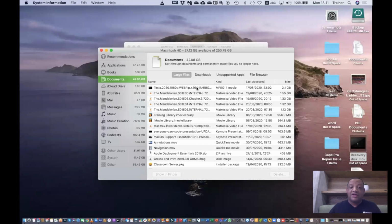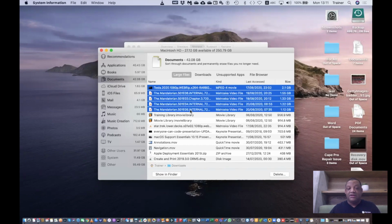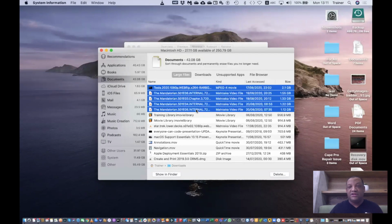So now I can actually click on it, or let me highlight all of them, right? I hold down my shift key, select the first one, hold down shift on the last one, and there's everything in between. And I want to clear this out. I can just click on delete.